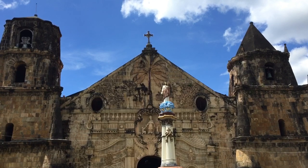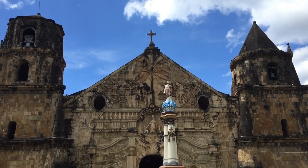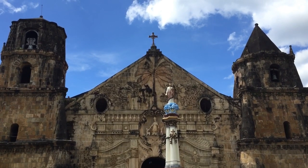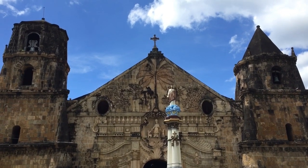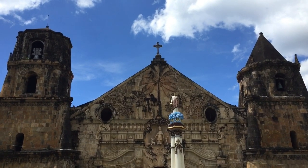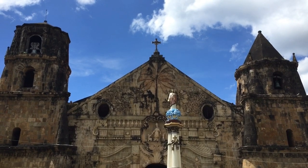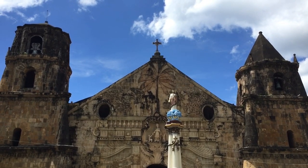Until now, the east belfry, with three levels, is one level shorter than the west belfry, which has four levels. The original late 1790s images of Saint Thomas de Villanueva can also be found enclosed in a glass case at the rear side of the church.